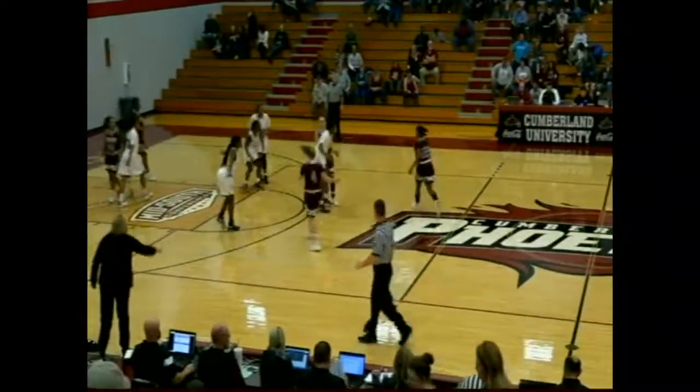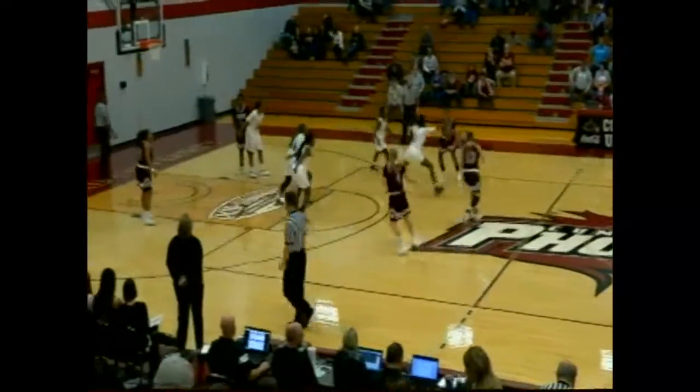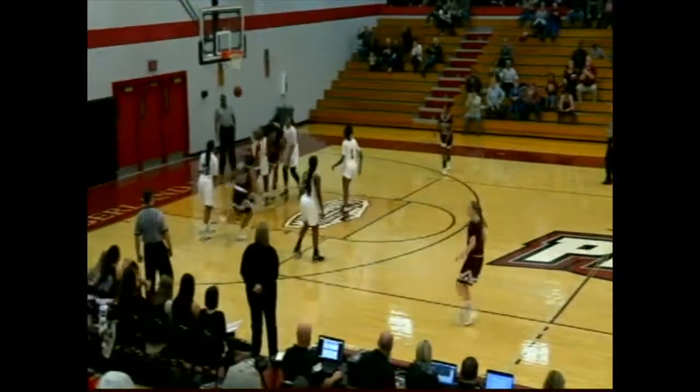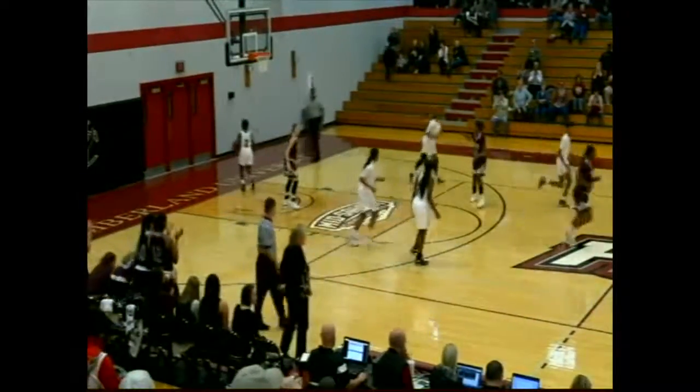Graham at the logo. Going to go over to the right wing. Cumberland in a 1-3-1, it appears. They go back door. 15-footer is good on the left wing by Faulkner down in the short corner.